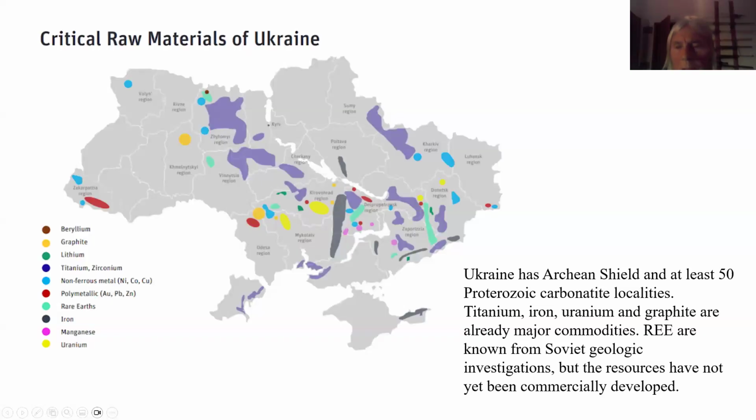Okay, so now we're going to go to something that kind of started this all. It's like, what about Ukraine? Well, Ukraine has Archean shield and at least 50 Proterozoic carbonatite localities. So we know that they exist, and these are some of the things that are here in the critical raw materials. The rare earths here are these green areas, and titanium, iron, uranium, and graphite are major commodities. The mining for this is being done. It's being sold on the international market.